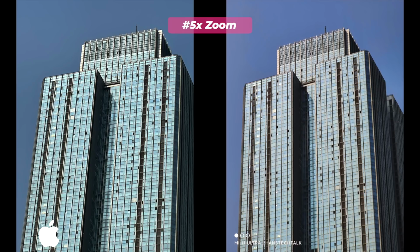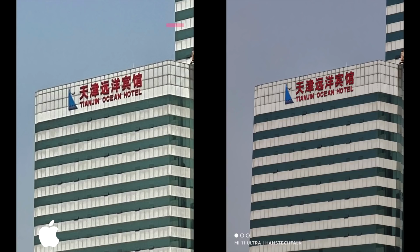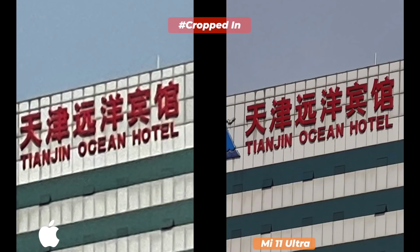And yes, as expected, iPhone 12 Pro Max has failed to put up any fight against Mi 11 Ultra when it's beyond its native zoom capabilities. I have tried to take many pictures at 5x, 10x, 15x, and most of the time, Xiaomi Mi 11 Ultra reproduced images with more details, sharpness, and well-processed textures. The noise removing algorithm also worked amazingly fine on Mi 11 Ultra.